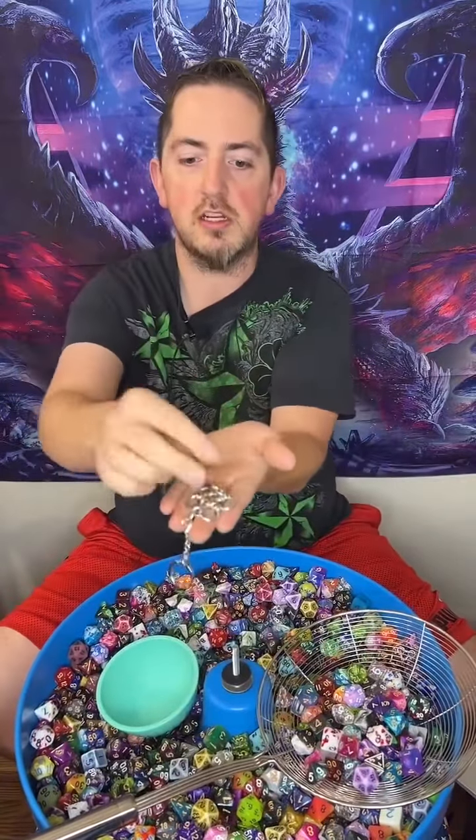I customized the cage with color. Just put it in, wrap it up, little finger hug, and bing, bada, boom.